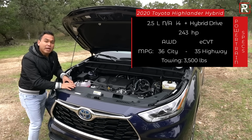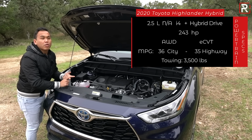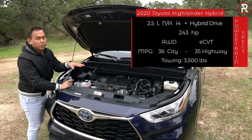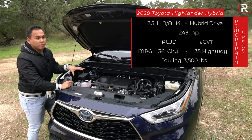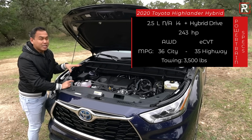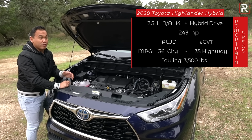Now, the fuel economy is the main reason why they switched to a 4-cylinder. This is now rated up to 36 in the city, 35 on the highway, 36 combined, if you guys go for the front drive model. The all-wheel drive model drops it down to 35 combined. The amazing thing is if you guys go for the front drive model, Toyota says the range of this vehicle is over 600 miles. That's best in class fuel economy. And honestly, we live in an age where you can get a 3-row crossover that has nearly 40 mpg.